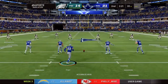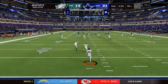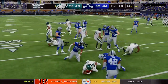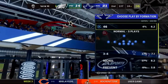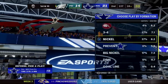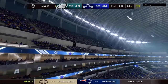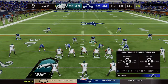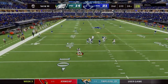Set now to kick this one away, and off it goes. Here's Kareth White on the return. And he'll be tackled just shy of the 25. The Eagles offense set to begin their next drive. They'll look for a drive to tie this up, down 21-14 as they have it 1st and 10.